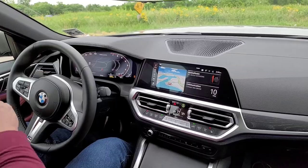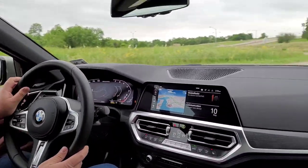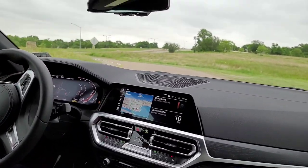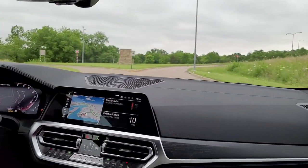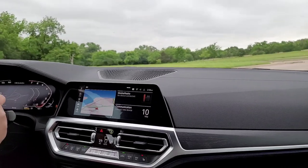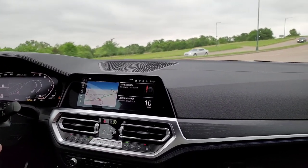So what we'll do is we'll go get some coffee real quick. We'll go make a right. Now you can hear more of the exhaust. It's definitely more pronounced. And this is a really thick, insulated, padded top, so you're not really hearing all of the noise that you normally would hear. But we'll go for it from here. Here's some of it.